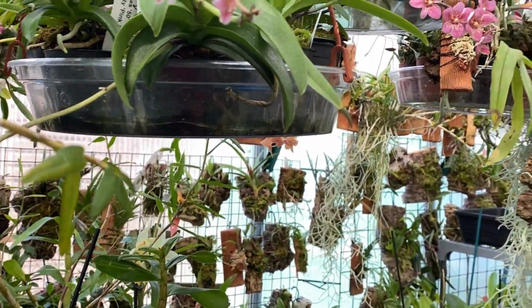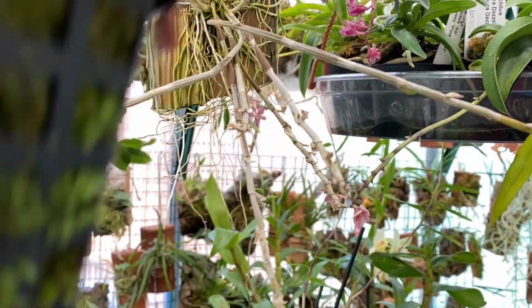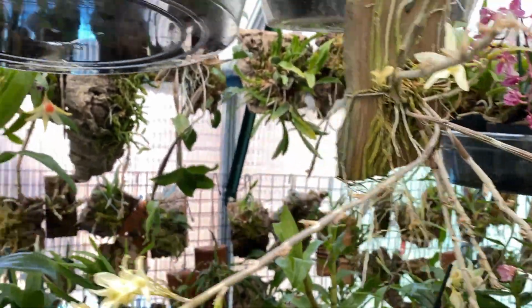And what are you doing, Mr. Vespertilio? Oh, Mr. Vespertilio! It's finally put up with a flower spike. He hasn't had one for quite some time. So that finishes off updating our Draculas and Masdevallias.